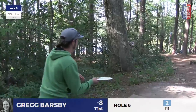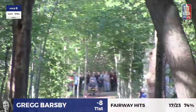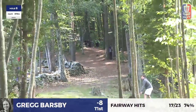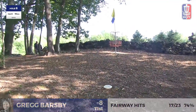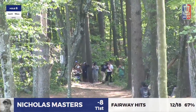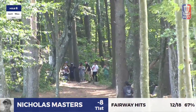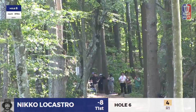And holes number 1 and 2, you'll be OB as well. That is a beautiful shot coming in by Gregg Barsby. Gets a skip towards the pin. Steve, you'd call it a par 4. There's just a lot of OB tight to either side. If you get off the line, you hit a tree. And then another tree.